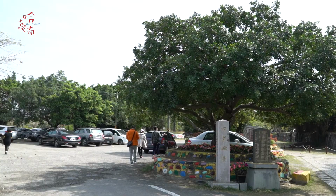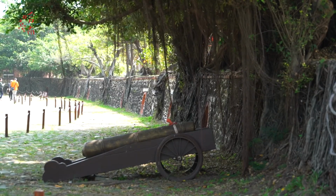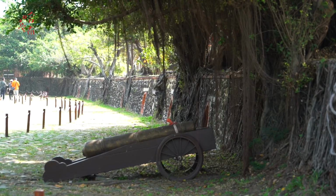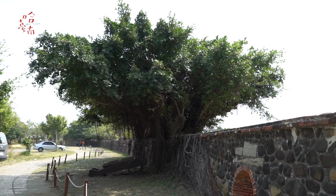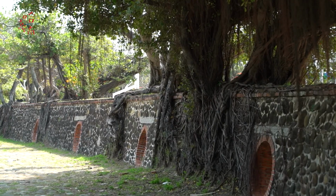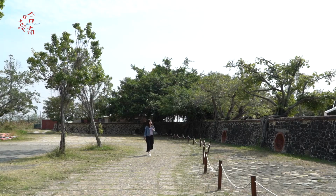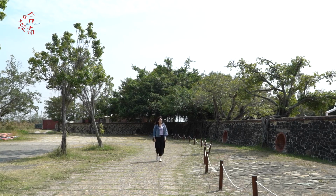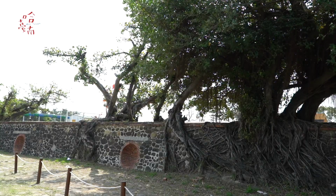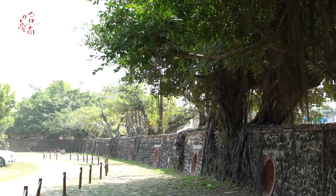The Sicao fortress was built in 1840 during the First Opium War to reinforce the coastal defense of Taiwan. The fortress was equipped with 10 batteries and was about 100 meters long. The solid defense is now a part of the fence of Zhenhai Elementary School. The old trees on the fortress form a special view and a lot of tourists come to take photos.